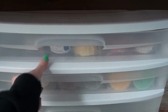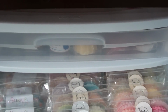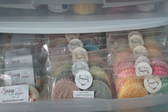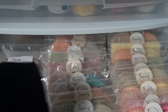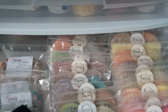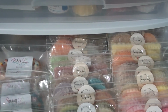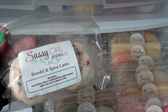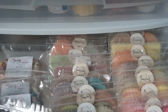So there's that drawer. Okay, this next drawer is, so basically what I did with my VCS here is I just did all of my 4-pack coins, like they fit really nicely like this. So I did them like this, and then they just sit really nice. Those are the 2-pack tiles back here, and then the 4-pack coins work out really good set up like this. And then over here I have the cookies from Sassy Girl Aroma, and then also some of the donuts.